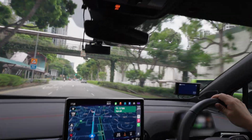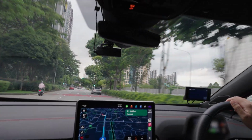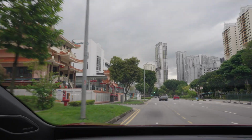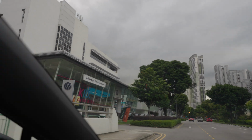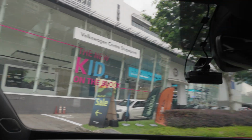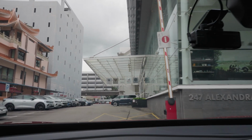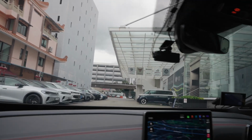So you can see that this car is very competent. The speed is more than enough for most people. So over here you can see the Volkswagen Center. They're having a year-end sale right now, and in their showroom you can also check out their new ID. Buzz over there right in front of us. That's their 5, 6 and 7 seater van, the iconic camper van.